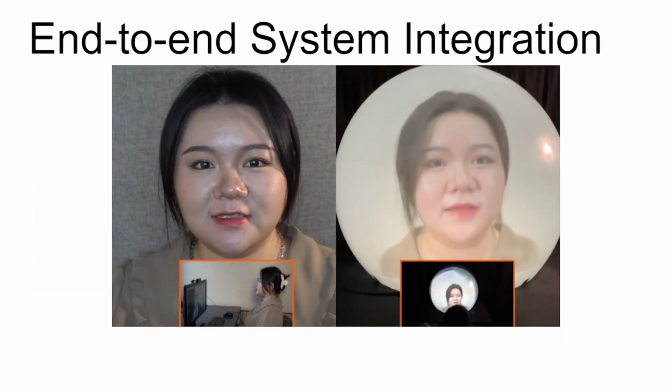Here we show our pipeline implemented in an end-to-end 3D teleconferencing system.